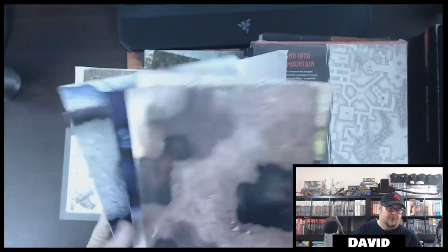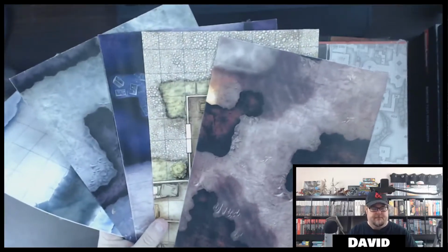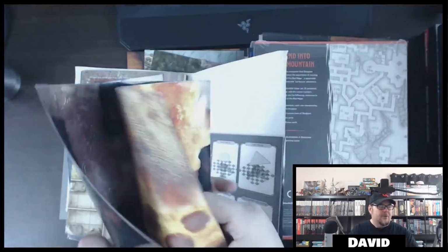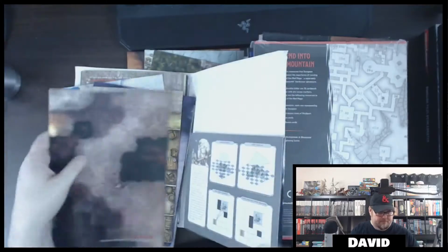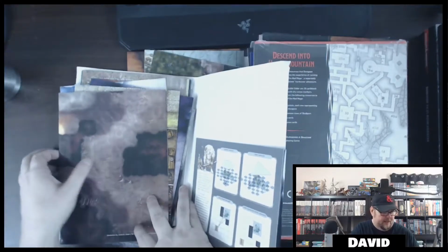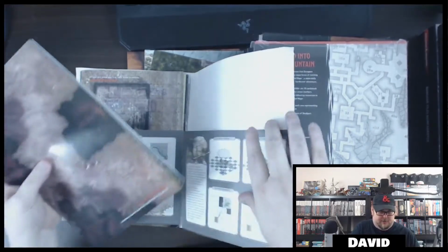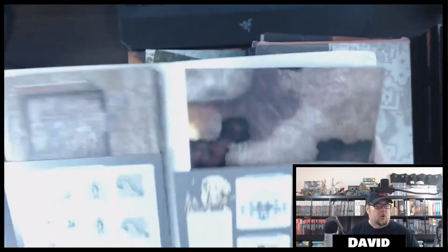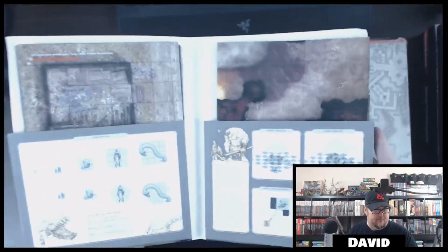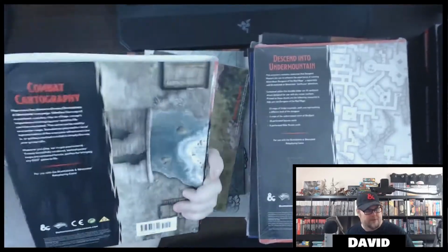But all of these maps are from D&D 3.5 and D&D 4th edition, and these maps are beautiful, guys. There's 20 double-sided maps. If you don't have this, you need to get this. And like I said, you don't even need to use it for D&D. You can use it for Pathfinder, Dragon Age, or any other fantasy-based game out there. And there's 10 double-sided maps for $25.